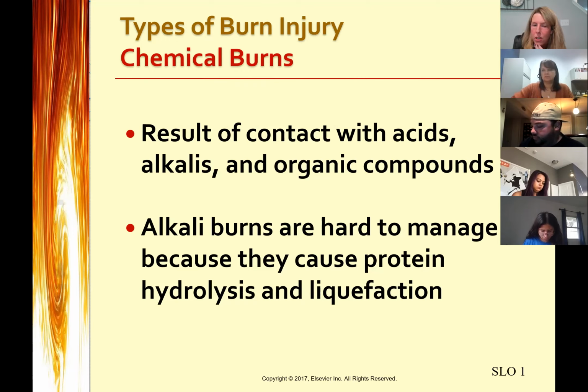So our chemical burns are the result of contact with acid, alkalis, or organic compounds. I've read this in the book every time I look at this. This is why an alkali burn causes so much damage when we swallow it. An acid is buffered relatively quickly. Our body's able to neutralize it, whereas an alkali burn continues to eat through tissue and breaks down fat. So it can move faster and much deeper and can continue 72 hours after the injury. So you can imagine if somebody swallowed it, how difficult that would be to manage, especially when it's internal.